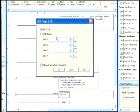We've got a little instruction called the LCD instruction. And you can see up at the top of it, you get two little radio buttons that say all LCDs or LCD name. With all LCDs, that sends it to every LCD unit that is connected to the PLC, meaning the CPU and remote slaves, every one of them that's connected. Or you can pick specific LCD names and just send it to the remote slave, or just to the CPU LCD, whichever you want.